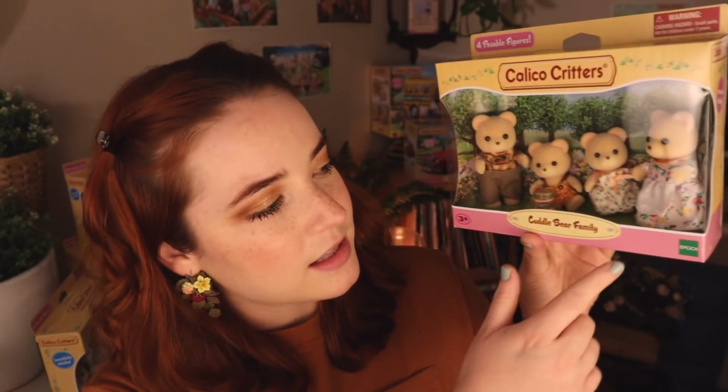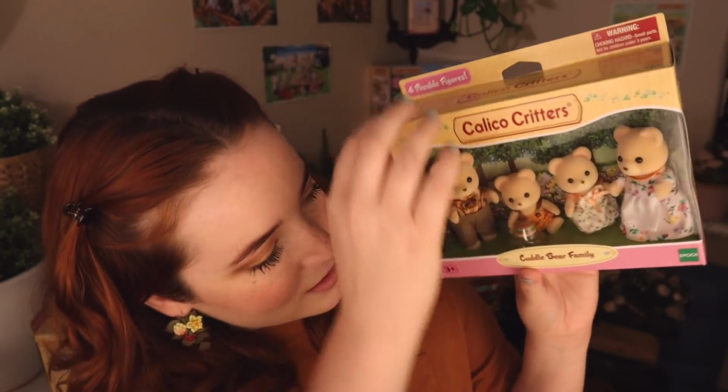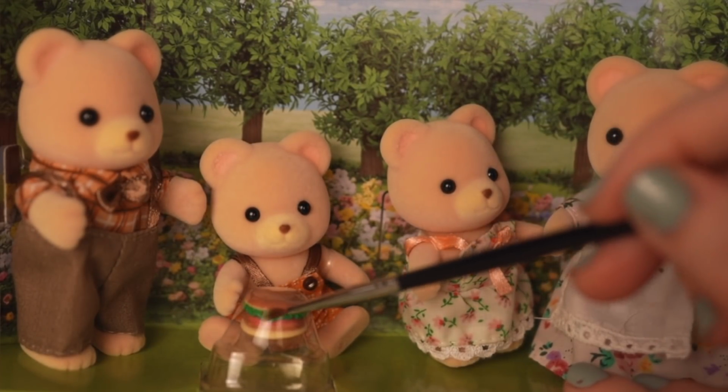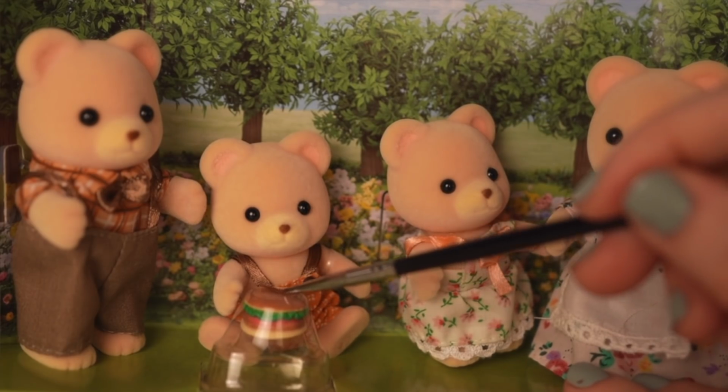Next up is the Cuddle Bear family. This bunch has been pretty popular throughout the summertime months. I love that the sun has got this little bear right there. These really are designed and crafted with such remarkable attention to detail.